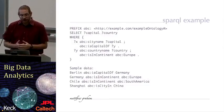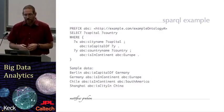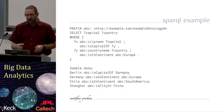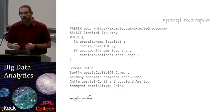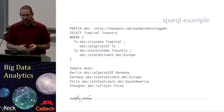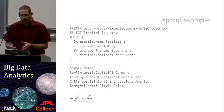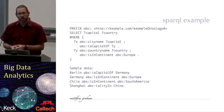This is an example of SPARQL. The top part of the slide shows, again, you're defining a prefix, and then you're selecting, using a select statement. In SPARQL, the question mark denotes the variables that you're interested in, so you're just selecting the capital and the country, where what we are asking for here is to find the capitals of countries which are in Europe.